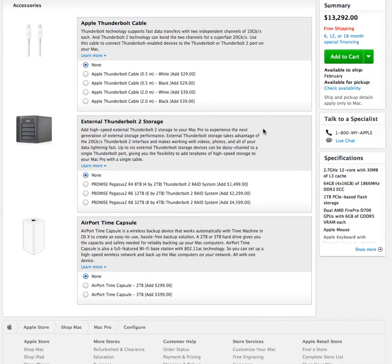Okay, Thunderbolt cables. Let's see, 2 meters. It's always good to have cables. I'm going to add that. Thunderbolt storage. Now that's, again, here's your option for more storage if you need it, if your 1 terabyte's not going to be enough. It's just a matter of what you need, how much room you need. I don't know if I need 32 terabytes, but it'd be nice to have it.